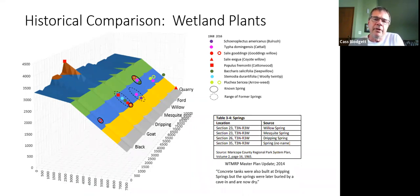I've been up and down Mesquite Canyon, and while there is a wet spot there that harbors some wetland obligate annual plants, there are no wetland obligate perennials living there anymore. And there is nothing that to my eye I would describe as a spring in Mesquite Springs in that canyon.